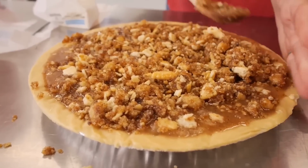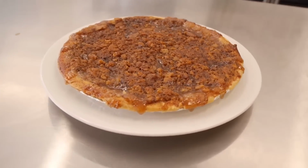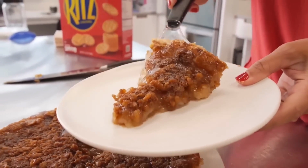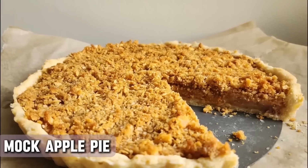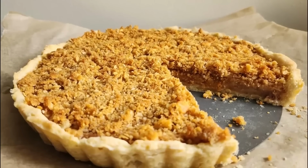Mock apple pie actually dates to the mid-1800s. During the wintertime, when apples were scarce and dried apple stores were used up, inventive home cooks would instead use soda crackers or stale bread. The more modern Ritz cracker version came about in the 1930s. Mock apple pie is another delicious dessert that clicked with masses across the nation during rough times.